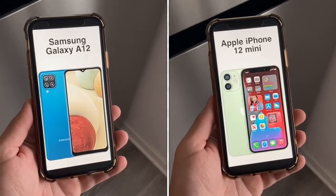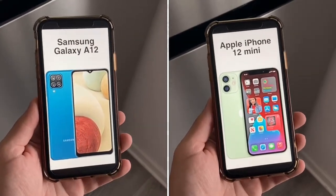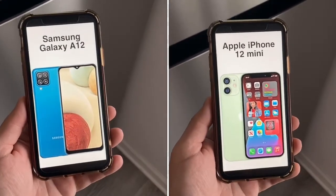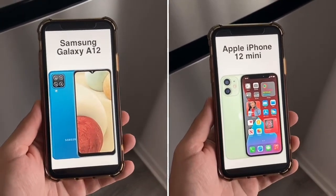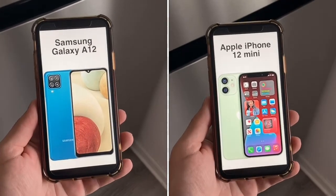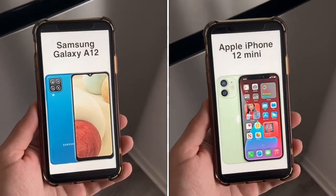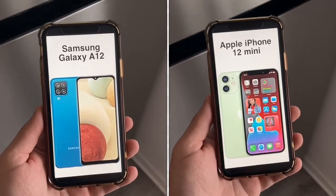Samsung is heavily influencing the software on the Android experience. So you're gonna get a lot of customizable features. Samsung has its own feel. A lot of people like it. It's very slick. It's the same type of software used on the Galaxy S21. So you'll feel like you have a more premium device. The iPhone 12 mini has the same type of software that's found on more expensive iPhones as well.